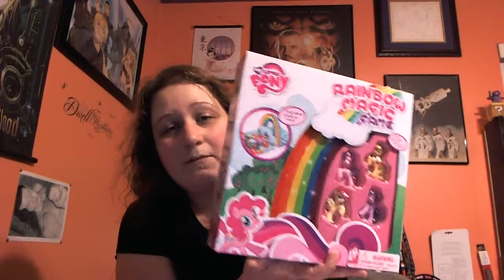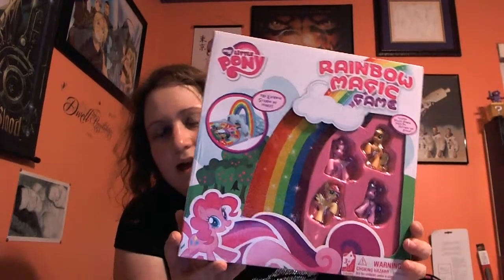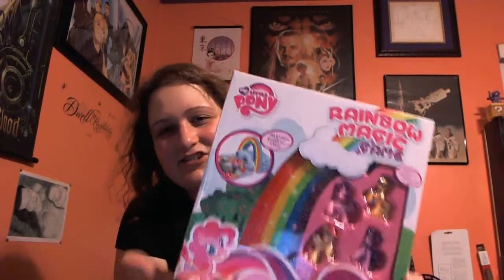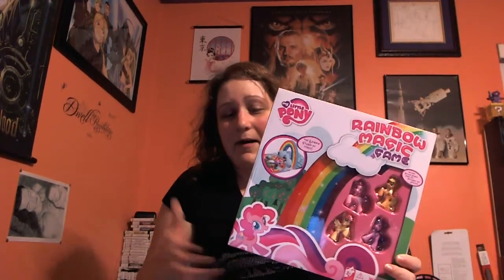But in the meantime, I did want to try and collect the My Little Pony games, so I decided I'd go ahead and pick this one up. And yeah, it looks like a lot of fun. It looks, you know, childish and stuff, but still a lot of fun. I have an original Care Bears game up in my closet right now. So, yeah, I love board games. I love kiddish board games.